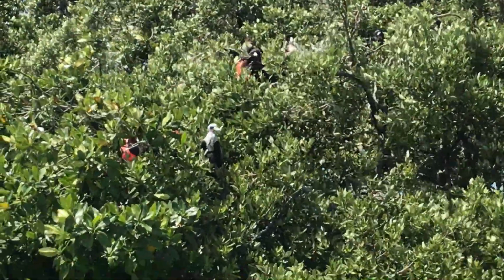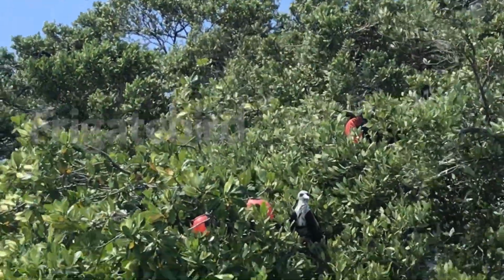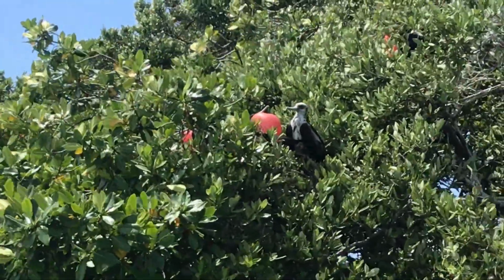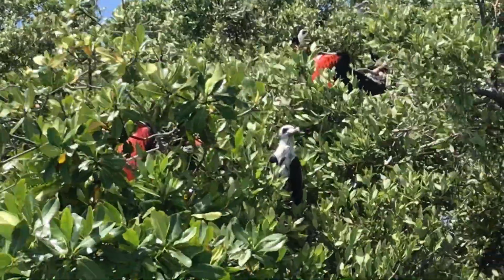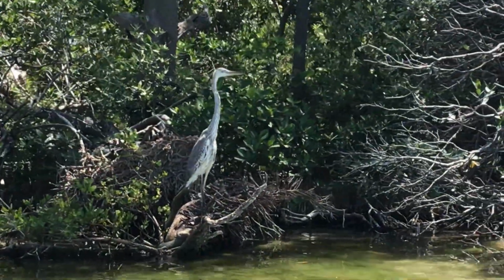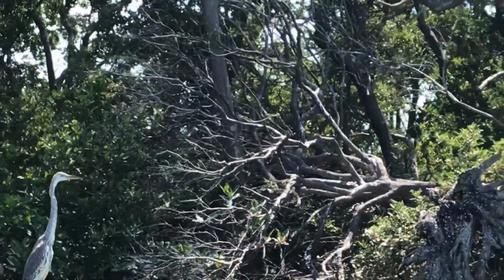So we're lucky, it's mating season. We get to see these frigate birds with their chests puffed right up. It's like red balloons sitting in the trees. And the female's like, wow, look at all these handsome guys around me. Lucky bird. Seeing the great heron standing so still and majestic, it just blends right in, but he is fast when he wants to get a fish.